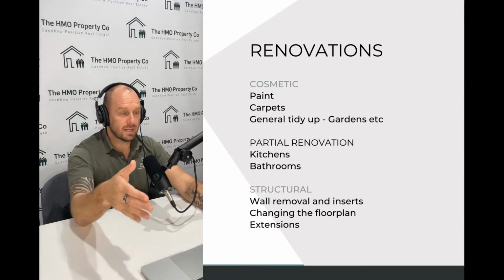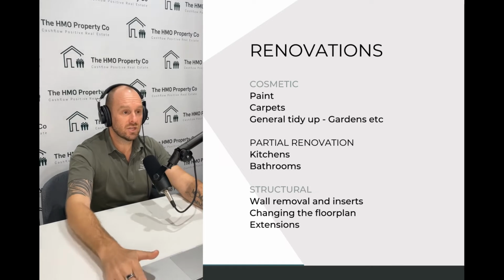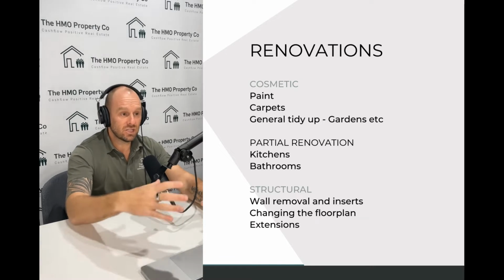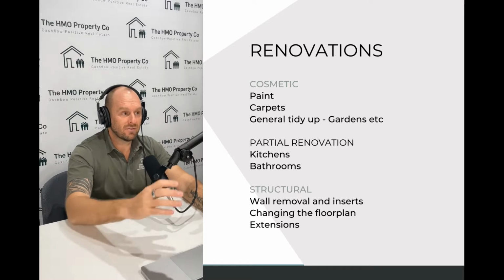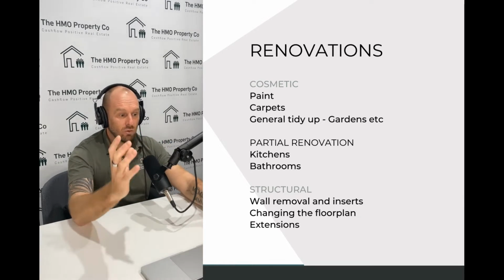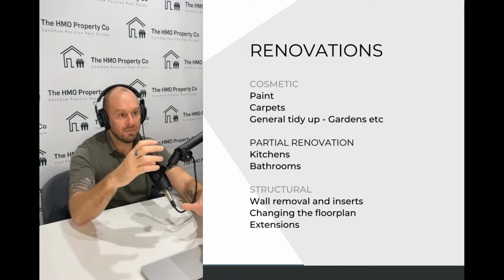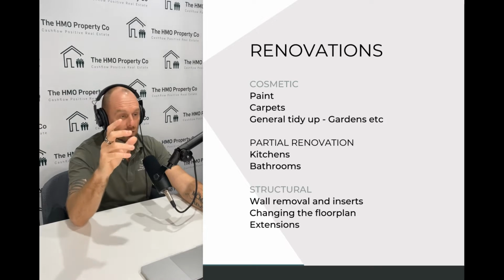So I'm going to take you quickly through the process if you need to go through partial renovation or structural renovation. So first of all, if you're going to change the floor plan of a property, you need to get a drafty in, or a draftsman, or a draftswoman, or a draft person. And what they will do is draft up what the old floor plan looks like, and then they'll draft up what the new floor plan looks like, and they'll also draft up what the alterations are as well.